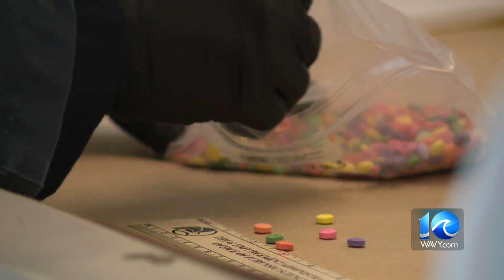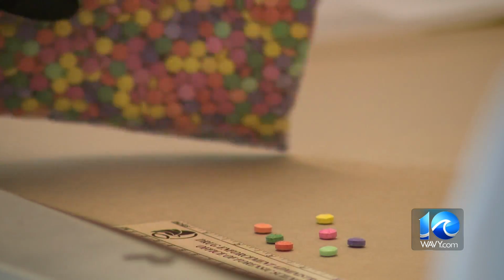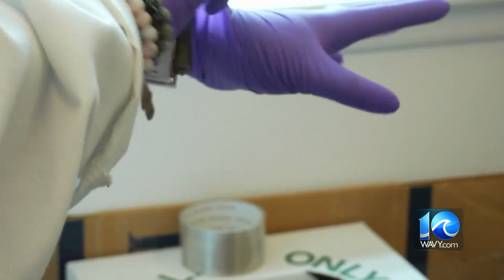Such a small amount of fentanyl is capable of such a large amount of damage. Not to put too fine a point on it, but you only need 2 milligrams to kill a person. That's like the tip of a pencil.